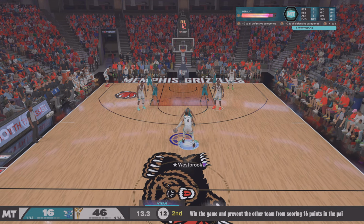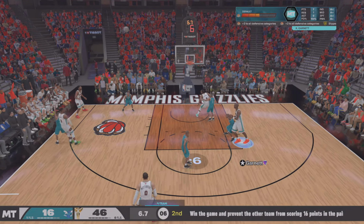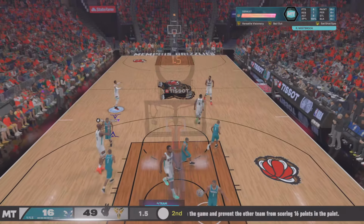Now Westbrook. 5 points in the game. Wade left side. The kick out to Westbrook lets the 3 fly. Bangs home the trifecta.